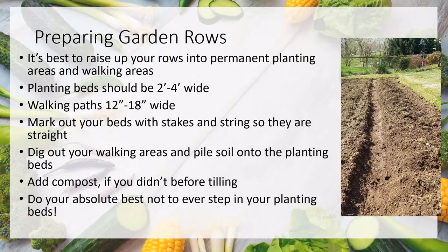Like I said, mark your beds out with stakes and string so that they're straight, and then dig out your walking areas and pile that soil into your planting areas. And then if you want, you can add compost to the planting beds if you didn't do that before tilling. And then, like I said, do your absolute best not to ever step in your planting beds. Just walk on the walking areas. This is going to go a long way towards helping to prevent soil compaction, which is a problem here in East Tennessee with our clay soils. They get compacted really easily.